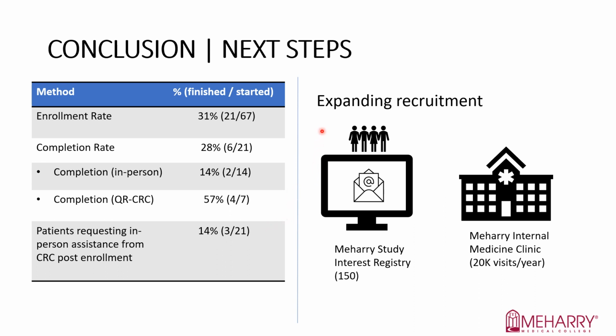And our next steps are to expand our recruitment. We will use the Meharry Study Interest Registry, which has 150 patients that are interested in participating in Meharry studies, and also expand to include the Meharry Internal Medicine Clinic, which has a higher volume of about 20,000 visits a year.